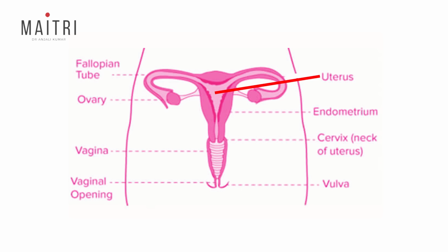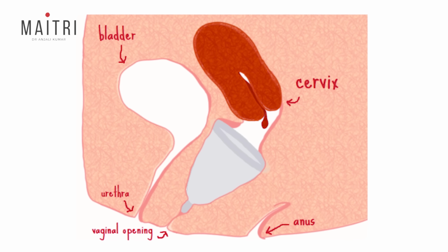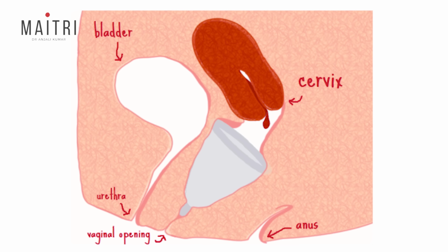Then coming to the most important point, how to insert the menstrual cup. Before that, let's first understand the anatomy of the female reproductive system a little bit. This is a picture of the female reproductive system. This is the uterus, this is the cervix, this is the vagina, and this is the external vaginal opening which you see outside in your body. The vaginal length is almost 15 to 16 centimeters. You all should understand the vagina is not like a tube or a cylinder. It's actually a potential space, which means normally the vagina is collapsed, closed like this. It's only if something is introduced into the vagina that it opens up to accommodate it. So when you insert the menstrual cup, the vagina stretches to accommodate it.